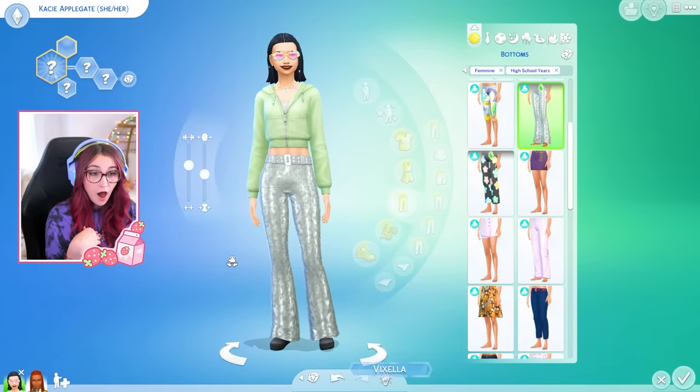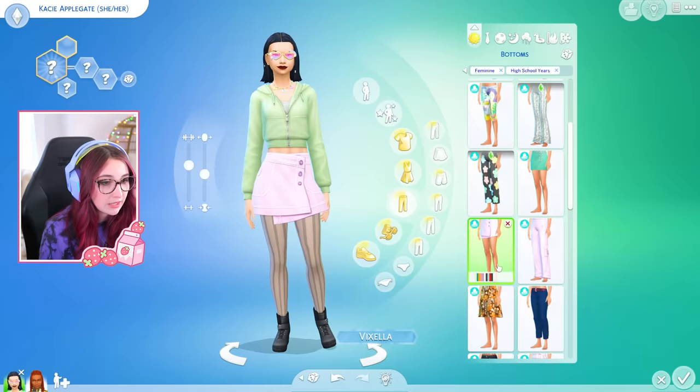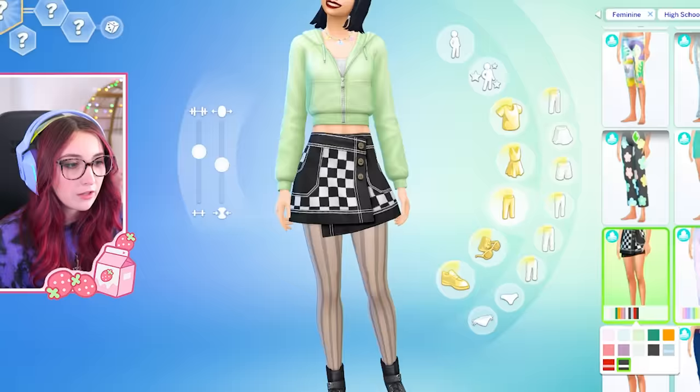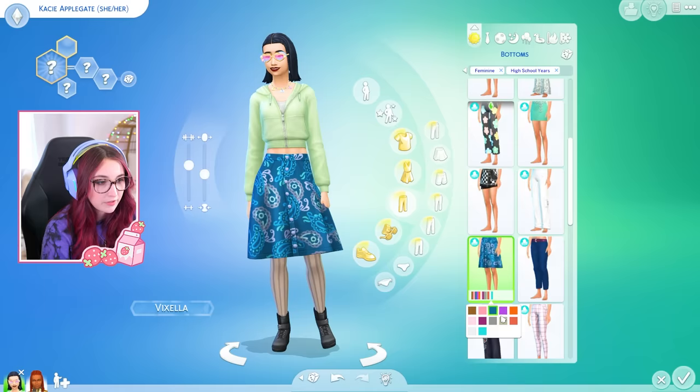Oh, my God. No, I'm obsessed with these freaking pants. Okay, we have this skirt, which I don't know if I'll use this one. This one, though. Okay, Miss Avril Lavigne. Yes, I've been dying to know where a girl like me could get some pants like these, because I'm obsessed with them. We have this skirt. Oh, you know what? I like these solid ones.